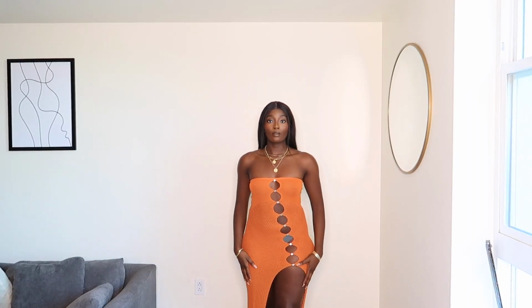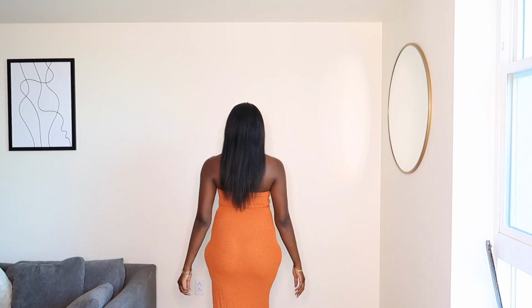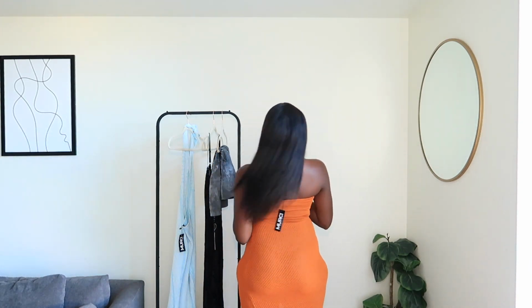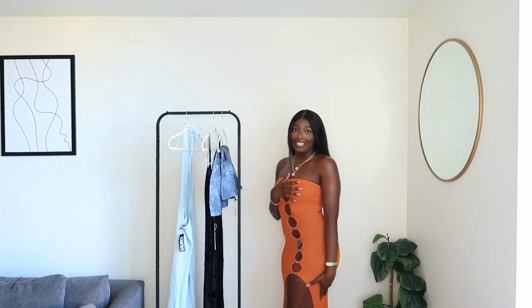This dress is the keyhole bandeau maxi dress in sunset. I got a size 8. I don't really have to say much. Y'all see the material? Y'all see that, right? I don't know what else I need to say other than I absolutely love this dress. I'm already obsessed with it. The way it's fitting, the way it hugs my body. I was super nervous about the sizing, so I got a size 8.